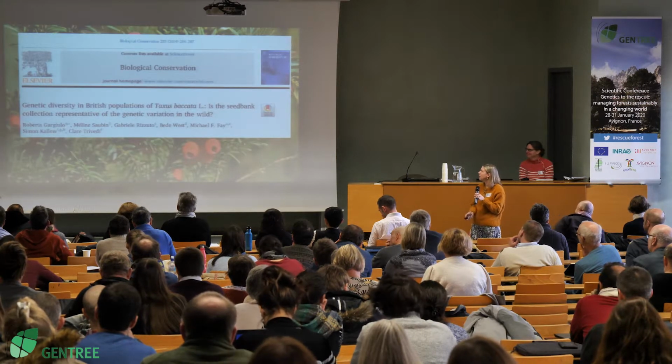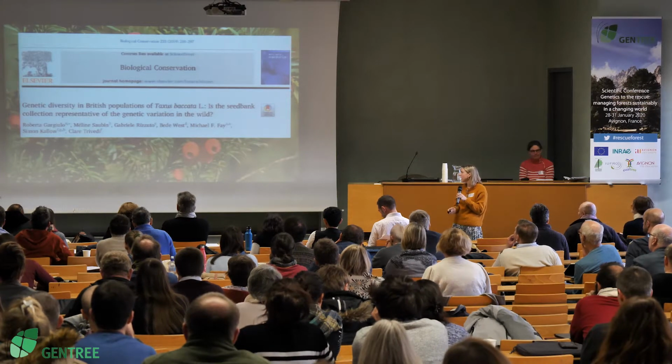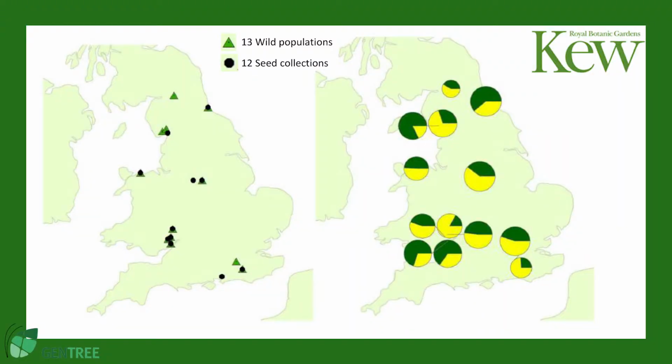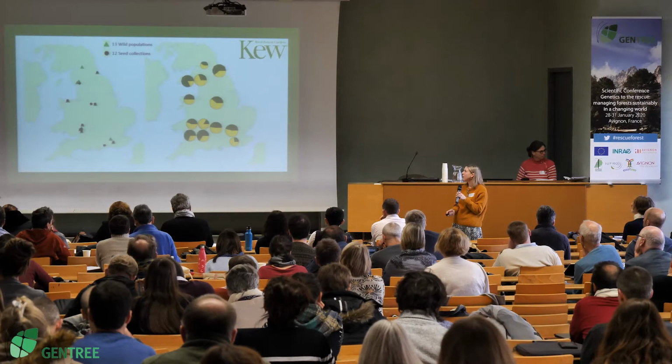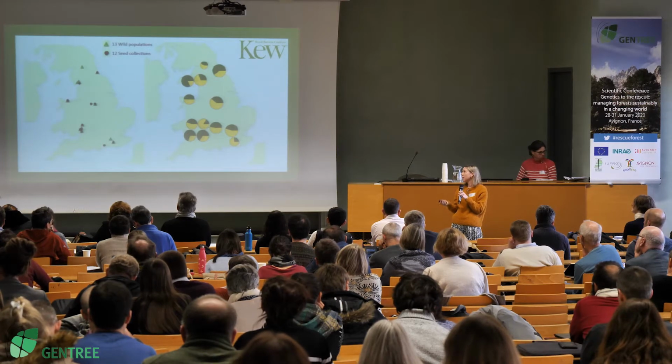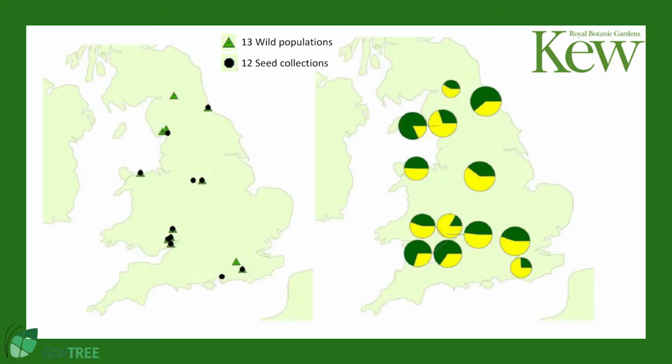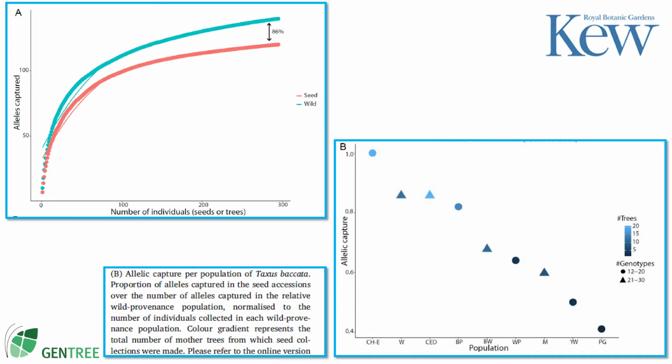The second study was carried out by Roberta, who is a geneticist at Kew. She did those initial desk studies, and she'd picked out yew as a species that really needed more work. So she compared using experimental empirical studies. She used microsatellites to investigate the diversity in 13 wild populations, and then compared that to the diversity that had been collected in 12 seed collections. You can see, again, there's a lot of gene flow. There's only 2 main gene groups, and that means the populations are quite similar across the country.